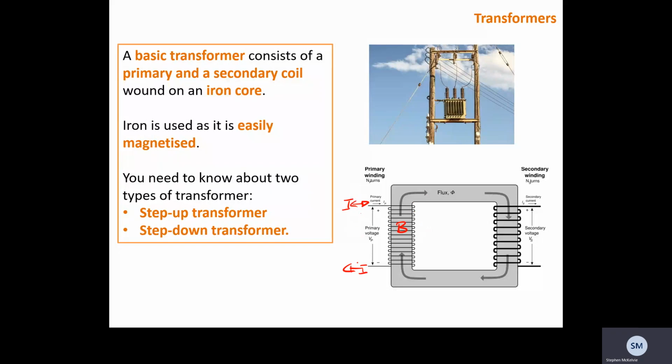But the direction of my current is changing all the time. It is an alternating current, which means the direction of my magnetic field is changing all the time. And because this is iron, my iron core is going to become magnetized, meaning that the direction of the magnetic field throughout my iron core is going to be changing all the time. And what did I just say? If I move a magnetic field inside of a coil, I will induce a voltage. I will induce a potential difference. So the magnetic field moving here through this coil of wire will induce a current that will keep on changing direction and therefore induce a voltage. Induce a voltage and therefore a current.